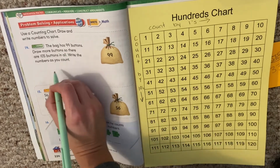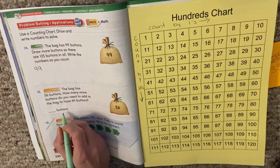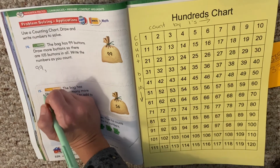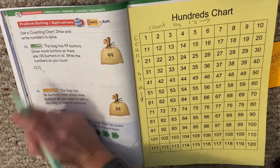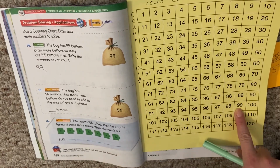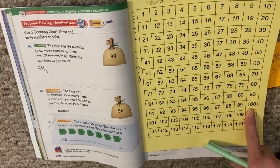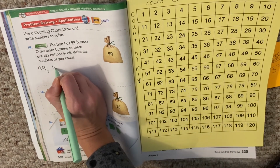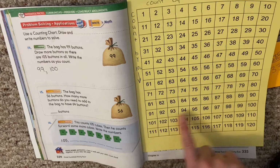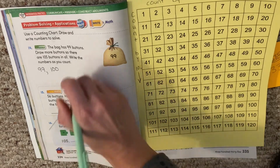Because it says draw, so we're going to write the numbers to solve. So let's start with 99 over here, because that's the first number that they give us. They want us to start at 99, and then we're going to count on till we get to 105. So you ready? We can use our hundreds chart to help us. So here's 99. What comes next after 99? 100. So let's write the number 100. Okay, let's see what comes next. After 100, gotta go to the next row. 101. So let's write that down.